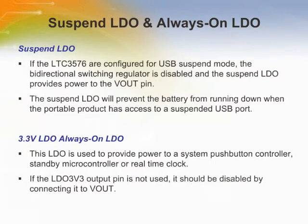If the LTC3576 are configured for USB suspend mode, the bidirectional switching regulator is disabled and the Suspend LDO provides power to the Vout pin. This LDO will prevent the battery from running down when the portable product has access to a suspended USB port. Regulating at 4.6 volts, this LDO only becomes active when the switching converter is disabled. To remain compliant with the USB specification, the input to the LDO is current limited so that it will not exceed the low power or high power suspend specification.